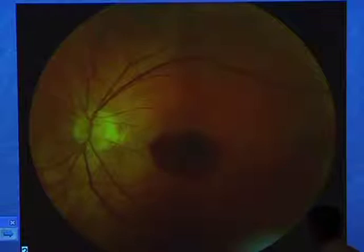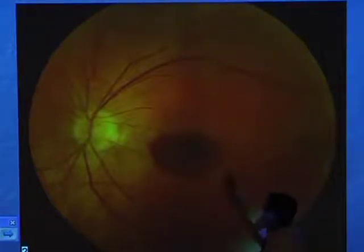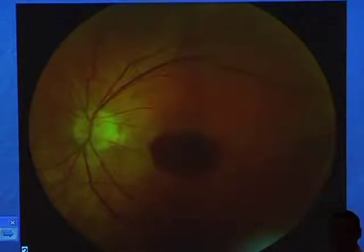Sometimes this is a different picture of the retina. Can anybody see, is there anything that might be wrong with this picture? Anybody? This is interactive. There's a splotch in it. Yeah, this is a dark maroon spot right here. That's a hemorrhage. That's a hemorrhage under the retina, and that's not supposed to be there. And that's one of the things that can show up inside of macular degeneration.